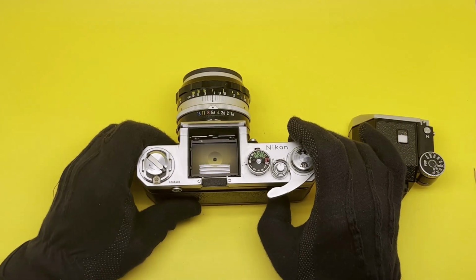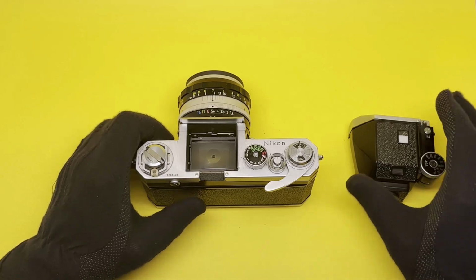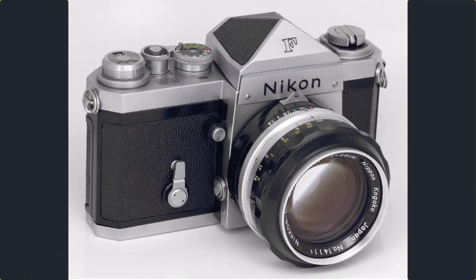So, why do we have a ring over here and a ring over here? Because both do the same thing. There are some finders which don't have metering in them, such as the pyramidal one, which is highly sought after nowadays. If you can get one, just get one quick because they're going.